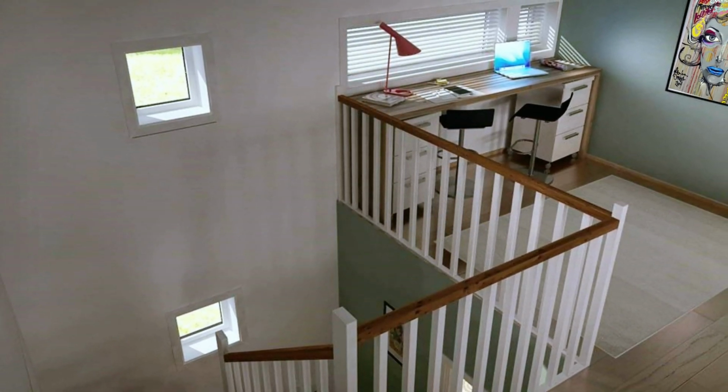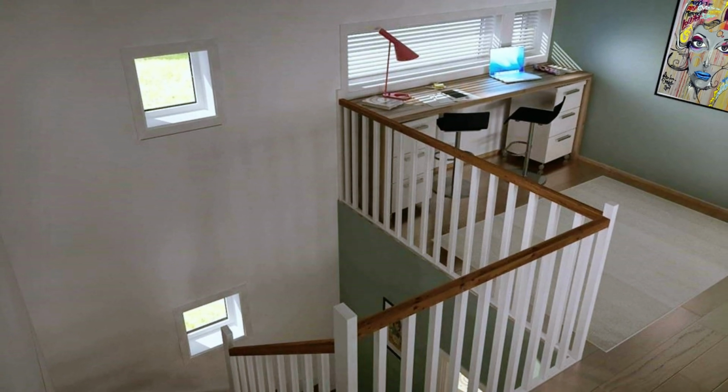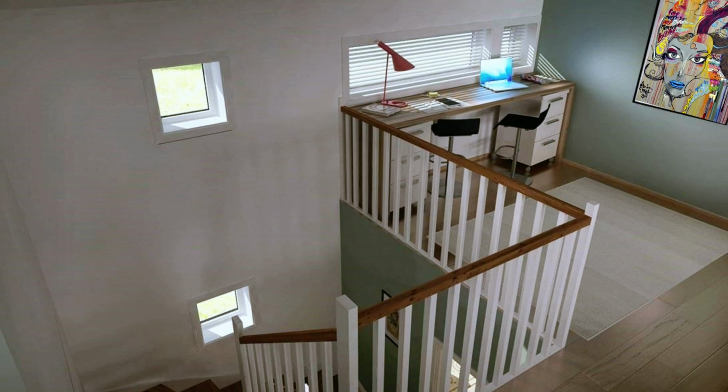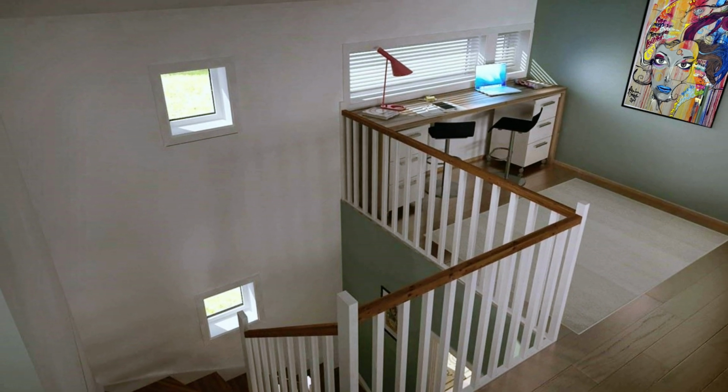Here in this image you can see the stairway and the flexible living space used as home office of a modern small family home.